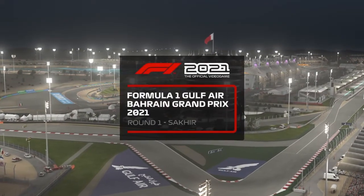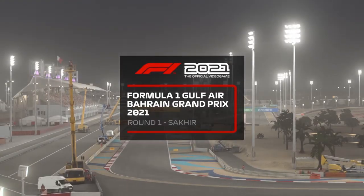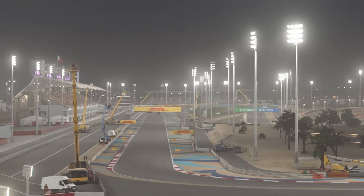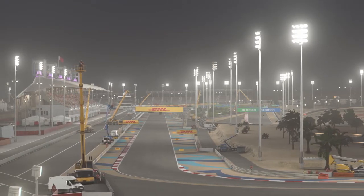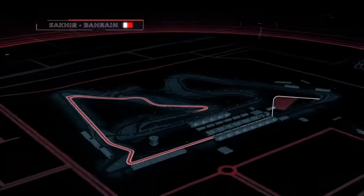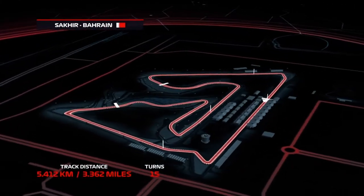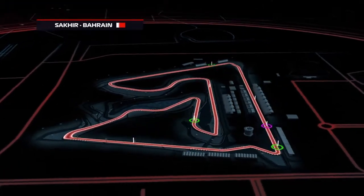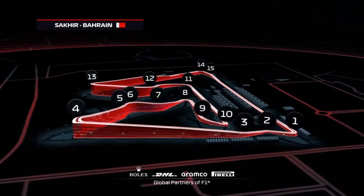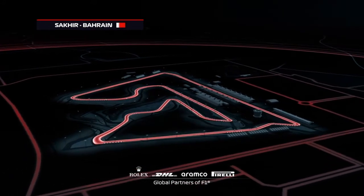Welcome to the Bahrain International Circuit. Any moment now, our drivers will take to the track and the Bahrain Grand Prix will begin. We go racing today around 3.36 miles of the magnificent Bahrain International Circuit, with 15 corners and two good passing opportunities into turns 1 and 4. Keep an eye out for drivers locking the front left tyre into the tricky braking zone of turn 10.